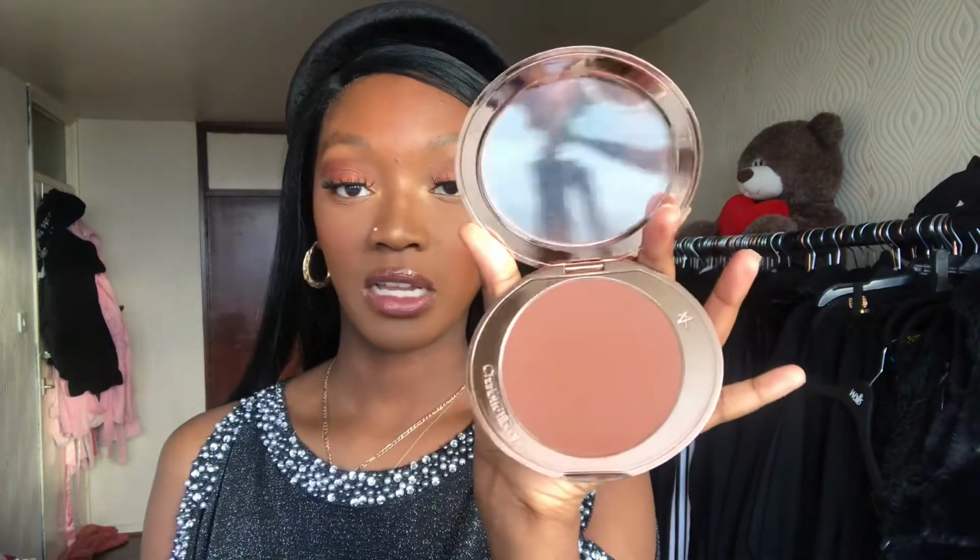I'll show you the Charlotte Tilbury bronzer. Now this is actually refillable, and this is in the shade 4 deep airbrush bronzer. This bronzer is so nice. This is the packaging and how it comes. It's so luxurious. It's just absolutely stunning.